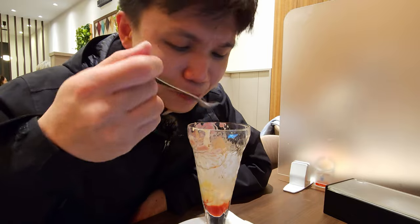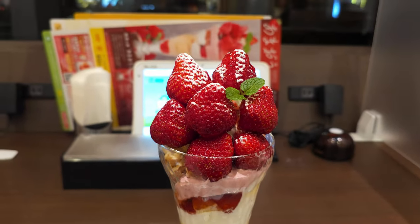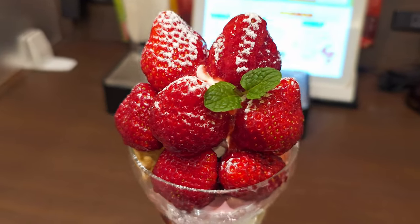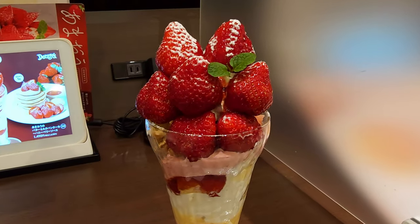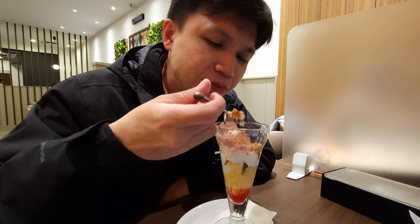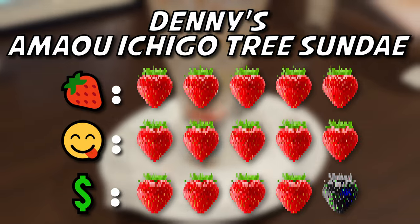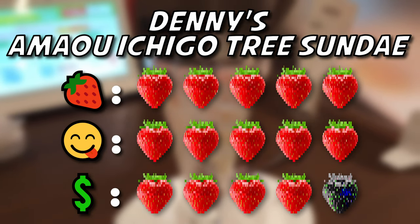Oof. Is this worth its price tag? What do you think? Definitely it's not an apples to apples kind of comparison, but just think about the cost that you're paying for a similar experience. Definitely in the cheaper categories, the experience may not be so much, but definitely the quality is there. This one, definitely you have the quality, but also the quantity.